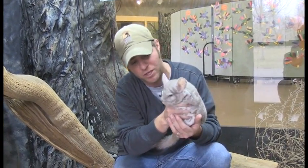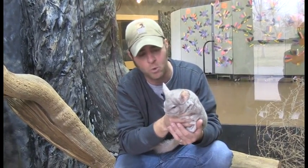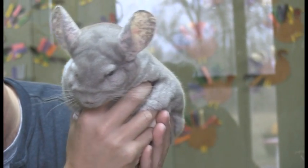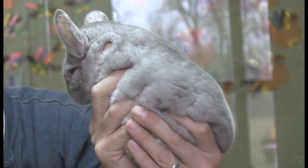But these little chinchillas, boy, they are just so cool. And I'll tell you, if you remember, they're found up in the Andes Mountains, which is way down in South America, but they're found way up high in the cold mountains. 14,000 feet up, you can find these little guys moving around. And so they've got a really special hair that allows them to do that. And their fur is so thick.